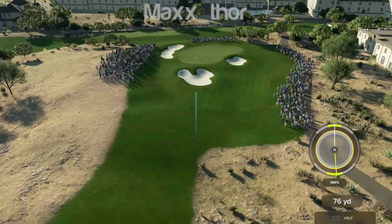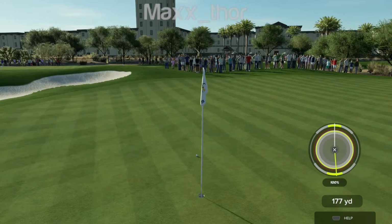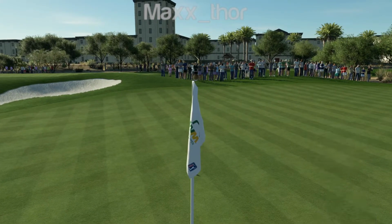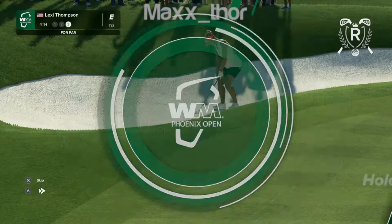Looks to be going with the 6-iron. This one is all over it. Well, that's well played and a great birdie opportunity coming up here at the 4th. Of all the shots that I like the most, that one ranks right up there.